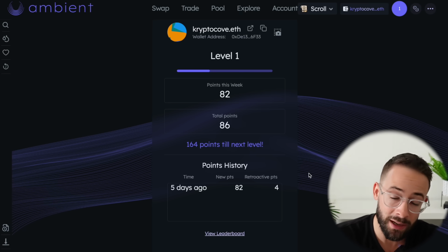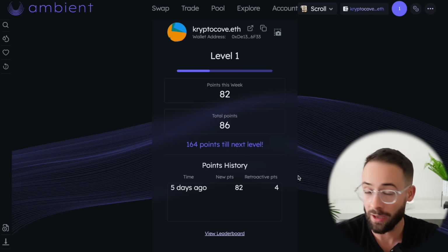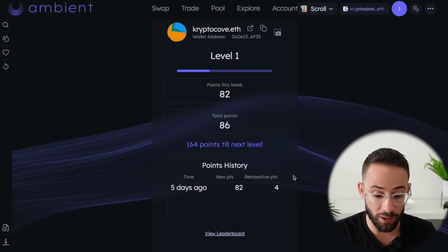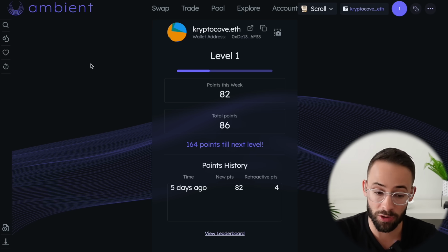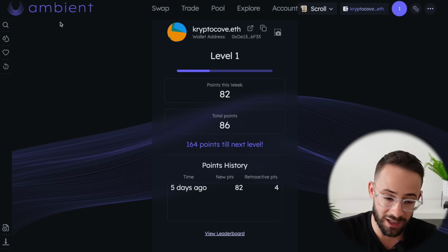And I've seen many other people commenting the same, that all of the LP that they had provided has not been rewarded retroactively, or at least not been rewarded sufficiently compared to how people are being rewarded moving forward. And this is not a good look, in my opinion, for the application. It's probably going to lose some user loyalty, and also it's not necessarily a good sign for the future of the Ambient token and the Ambient airdrop.